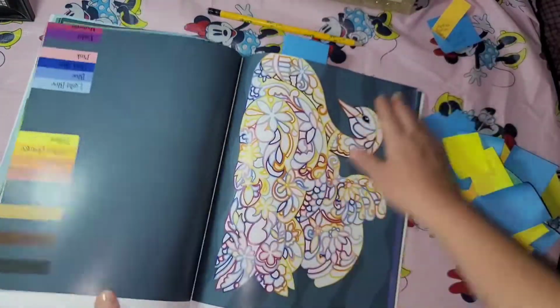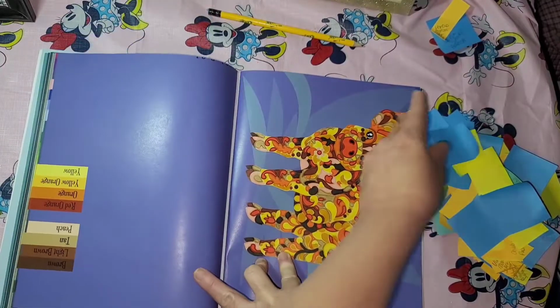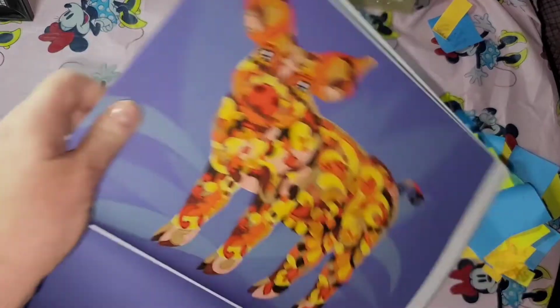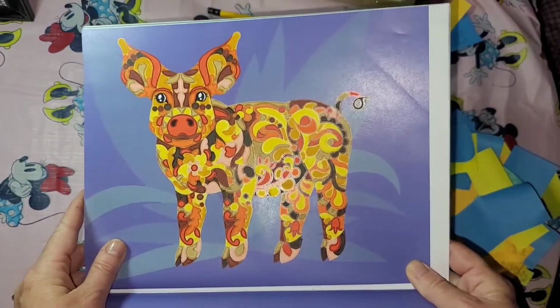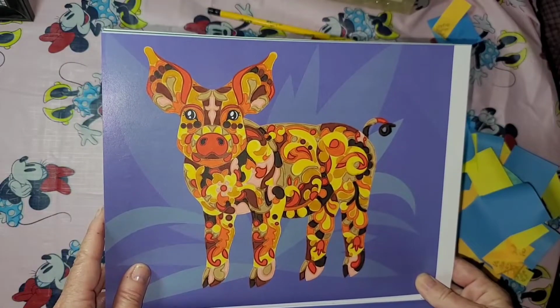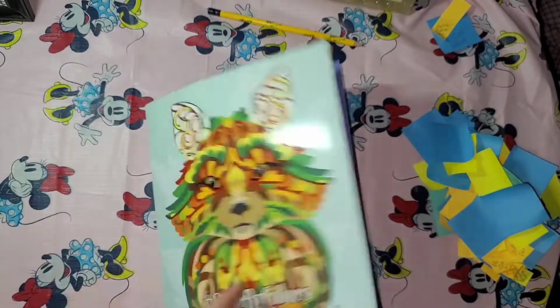This one right here, the pig. I did this one March the 16th. So I did this one. Cute pig picture. Really fun to color.